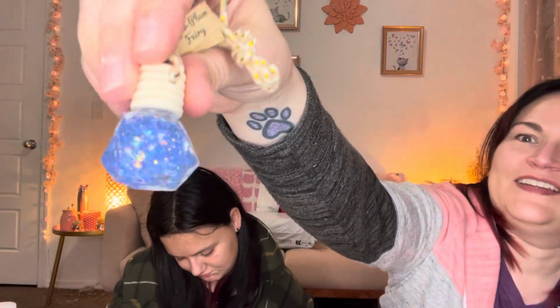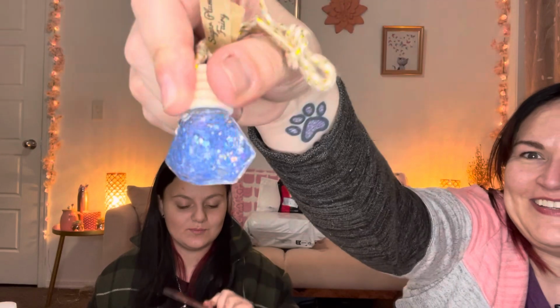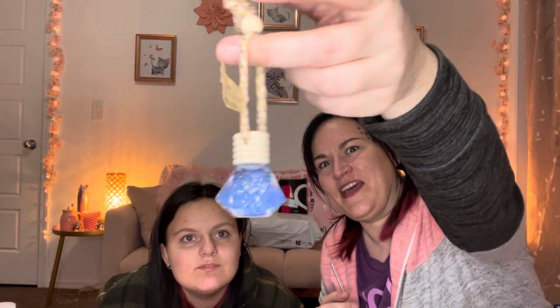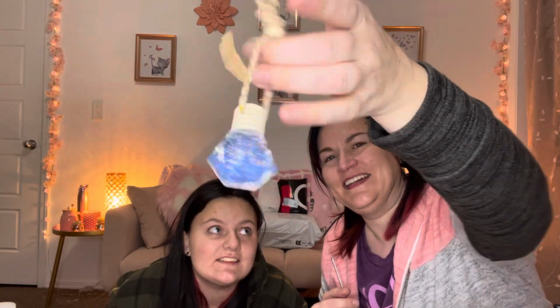Okay. This one's Sugar Plum Fairy. And look, it's got glitter. And I think it's like little stars. It comes with instructions too. Oh yeah, look at that. Isn't that pretty? Oh, that one's pretty. It smells really nice too. Sugar Plum Fairy. Oh my goodness.